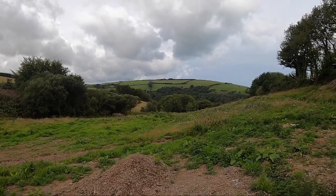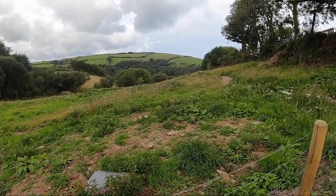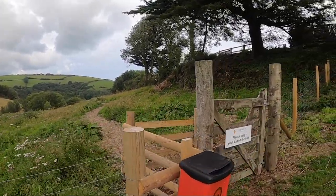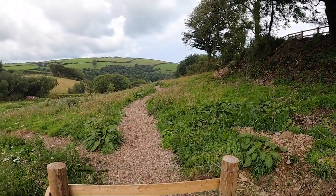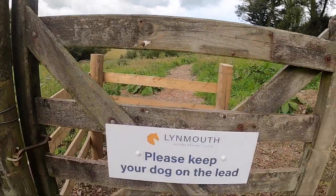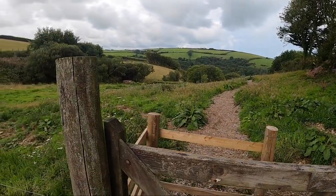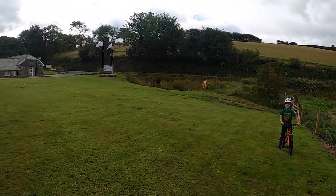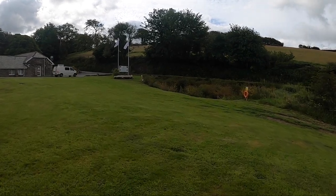Pretty good views over here. This looks a bit of a wastelandy area, but there is a gate. I'm going to go and see what it says on the gate. It has got a path which leads off into the hills, which we're not going to go on, but it does ask you to keep doggies on the lead. So not really a dog walking area. You coming?